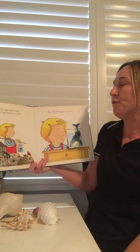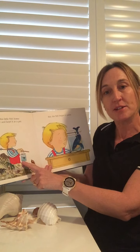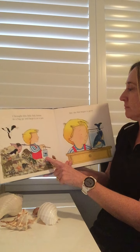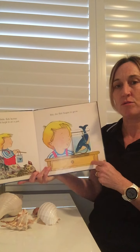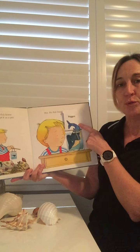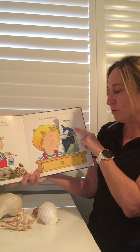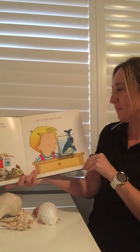I brought this little fish home in a big jar and kept it as a pet. But the fish began to grow. It grew bigger. Looks a bit too big for that jar now, doesn't it? Doesn't look like a tiny grey fish anymore.